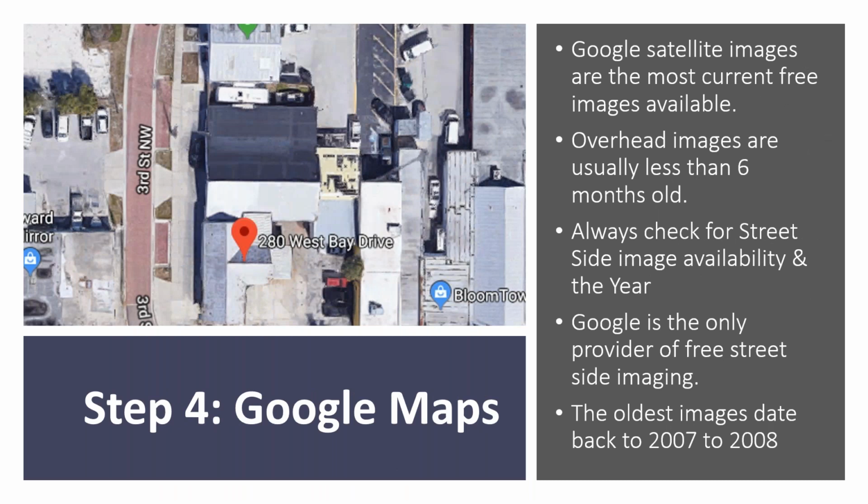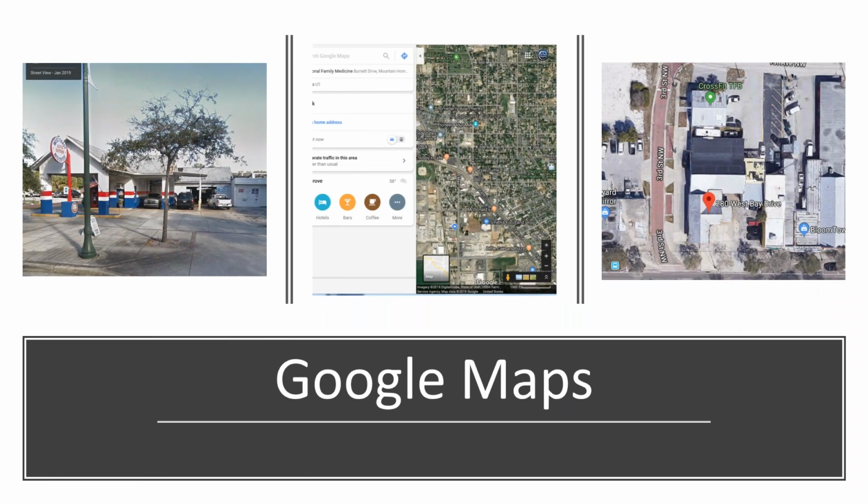Fourth is Google Maps, and we'll actually use Google Maps to get street views to check out neighborhoods. It really can be a pretty useful tool in researching properties. Yeah. In fact, what's nice too is the street side imaging is available a lot of the time now. Yeah, absolutely. So we'll go check out not only the property location.